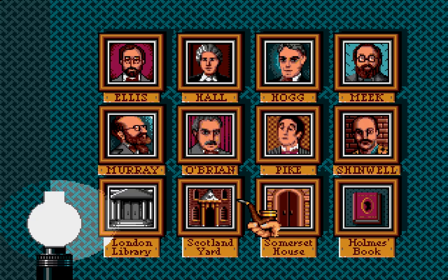Ah, Scotland Yard. If the Yard knew how to examine evidence with any skill, there would be no need for our services. Inspector Lestrade is the pick of a bad lot. But it is true they may be a source of valuable information. After all, the professional police have methods for gathering facts that are not open to us.